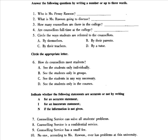Last time I talked about the student services in the college. Today I'd like to talk about the counselling services. The college counselling service is located in the North Building. The counsellors are Miss Penny Rawson and Miss Ann David. I've asked Ms. Rawson to join us today to discuss their role. Ms. Rawson.